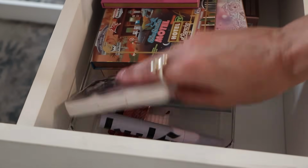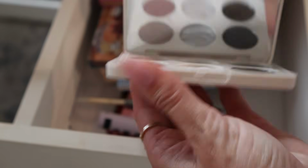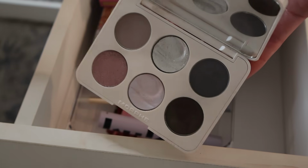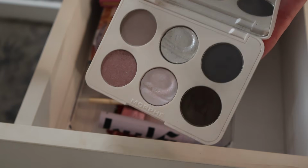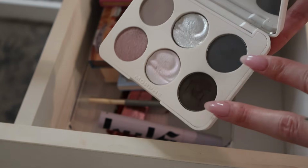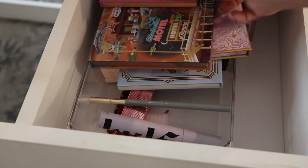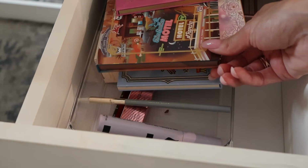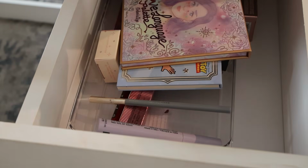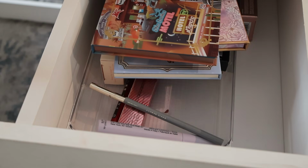Okay, so I did get this new palette from Morphe and I've been really liking it. This is the Cyber Chrome. This is just a little 6-pan palette. I do feel like this is nice and travel friendly, and we have some taupe shades in here. I really like these two shimmers. I think they're very pretty, and then I've been using this as a liner. But this is a nice palette. I don't want to take anything super large. I might just have to go into my singles or a quad or something like that because I don't want to take a big eyeshadow palette.